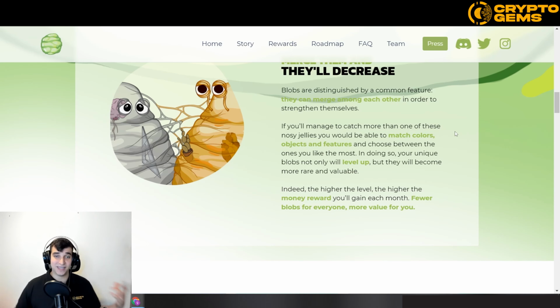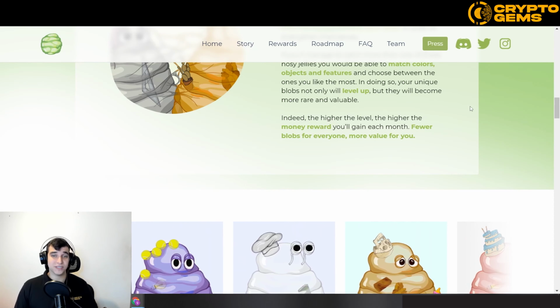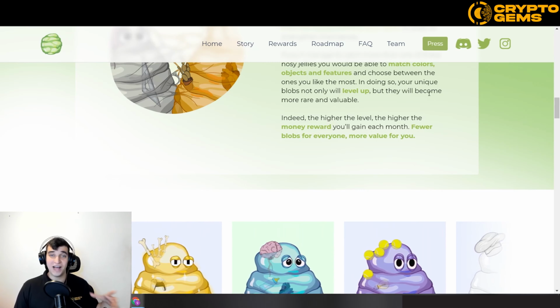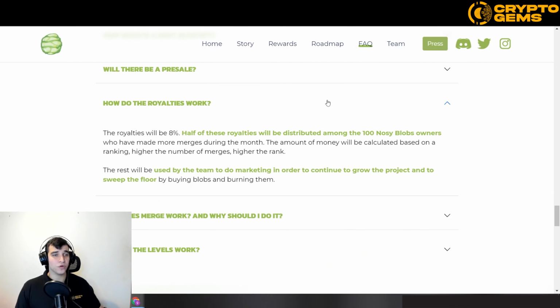Now, the higher the level, because you merge more, the higher the money reward that you will gain each month. And the fewer blobs there are for everyone, the more value for you. The rewards come from royalties, and the royalties are going to be 8%. Half of these royalties will be distributed among the 100 Nosy Blob owners who have made the most merges during the month, and the amount of money will be calculated based on the ranking. The higher the number of merges, the higher the rank.